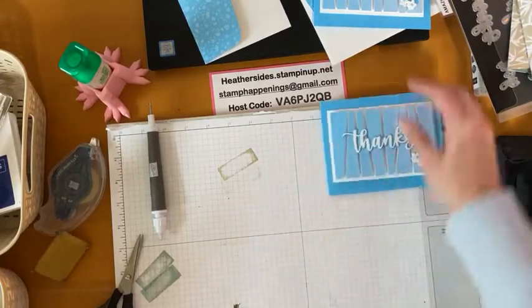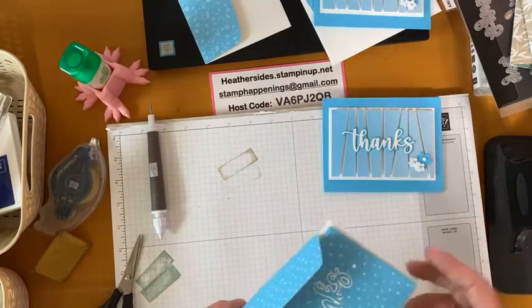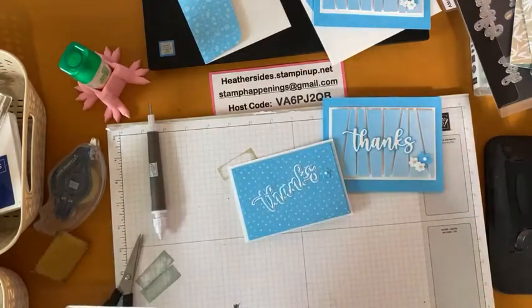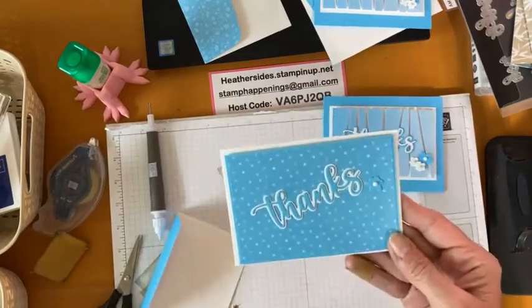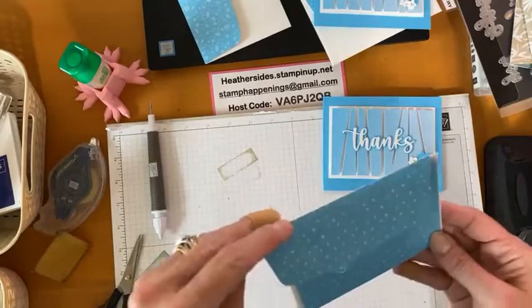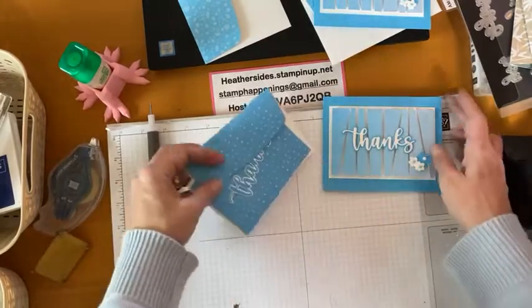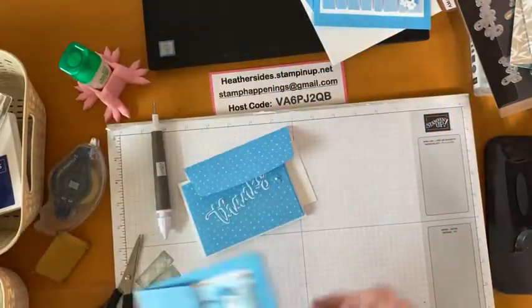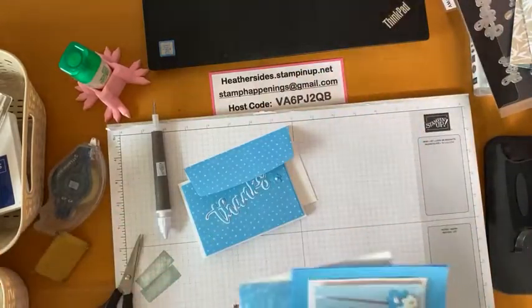So just for fun, I made an extra card here where I used one of our note cards, and I just took a little bit of designer series paper and mounted it on with that thanks and the little flower there. And then, of course, put a little bit on my envelope. So I got two cards out of that. So card number two. Card number two is done.